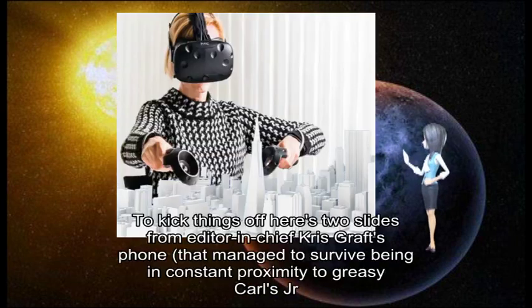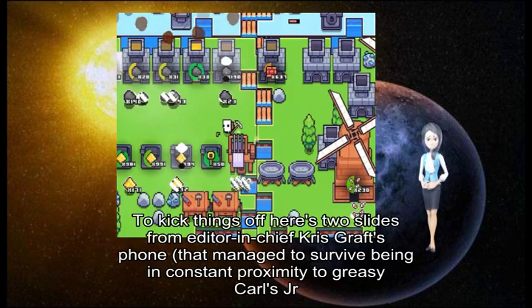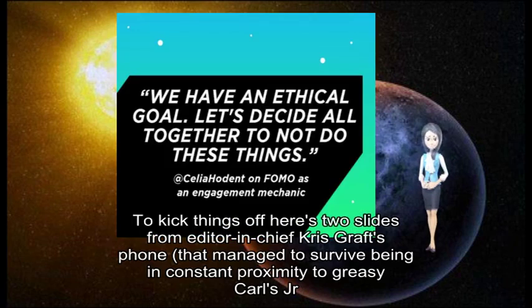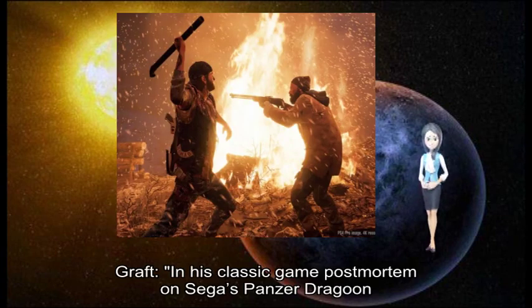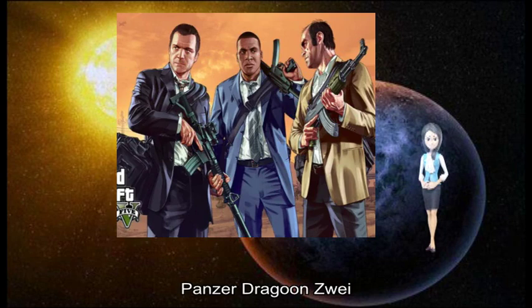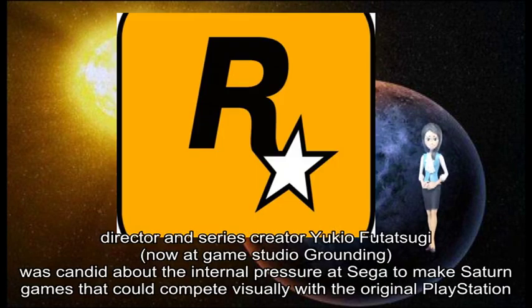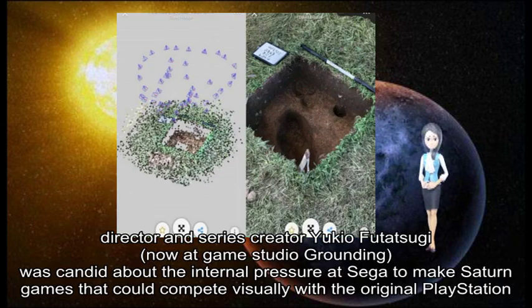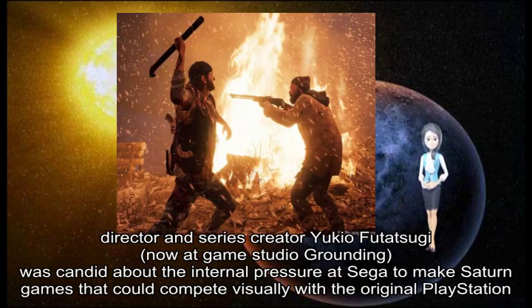Chris Grant. To kick things off, here are 2 slides from Editor-in-Chief Chris Grant's phone, from the classic game postmortem on Sega's Panzer Dragoon, Panzer Dragoon II Zwei, and Panzer Dragoon Saga. The artist and series creator Yukio Futatsugi, of that game's studio Team Andromeda, was candid about the internal pressure at Sega to make Saturn games that could compete visually with the original PlayStation.